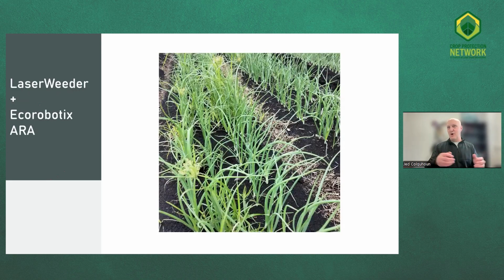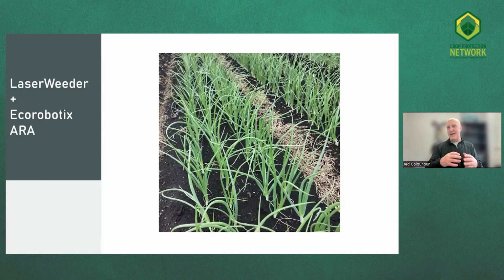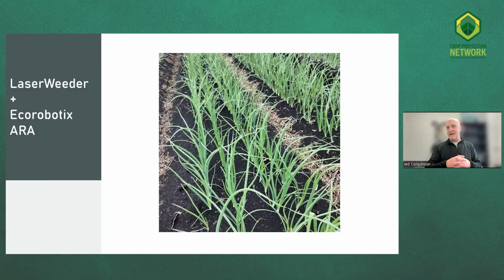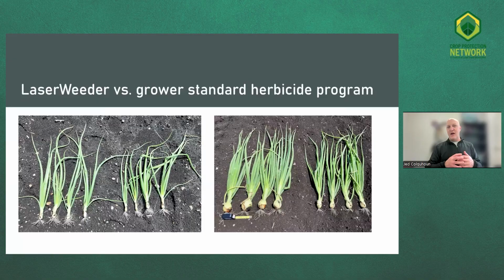And then we'll go back with a hand weeding crew and pull those nutsedge patches where we're not getting complete control. So what does that do to onion growth and yield over a season as we reduce these herbicide applications and rely more on a non-chemical control like a laser?